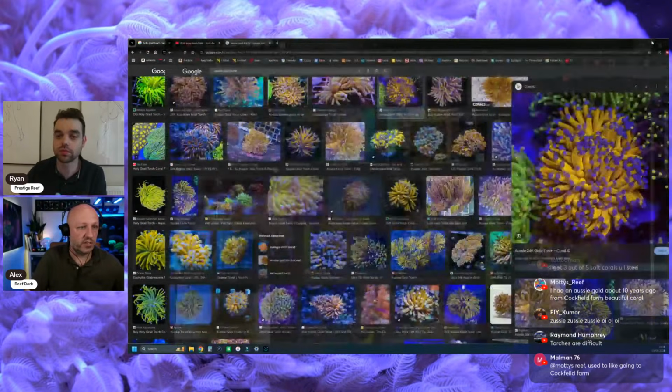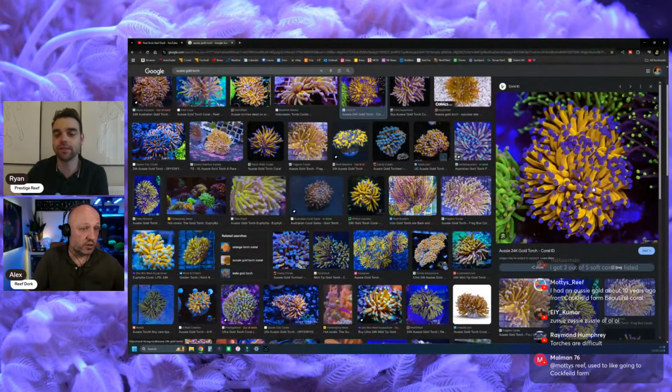And the only problem I've got with the Aussie Gold ones, and that is the best photo of an Aussie Gold one. Yeah. And they do look, again, that might be slightly polished, but they do look like that. They are lovely. Yeah, but they're going to die. And I've not seen them for a while as well. It's annoying, but there'll be someone out there.